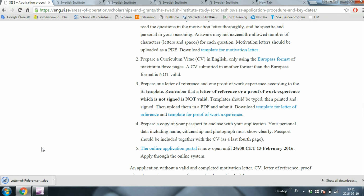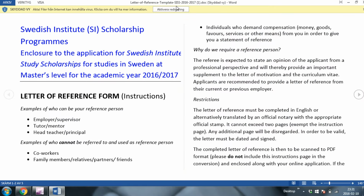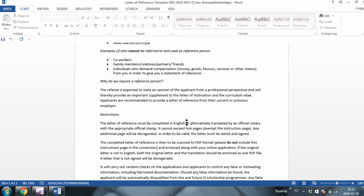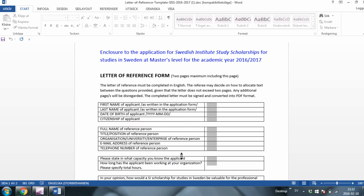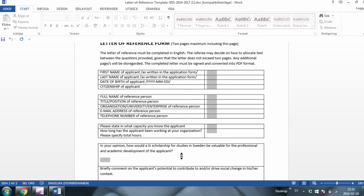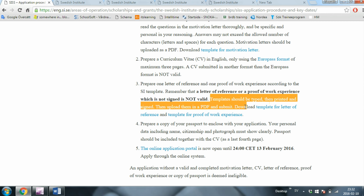Applicants need to upload a letter. I have downloaded it right now. So let's see what it is about. Yeah, it's here. Letter of reference. Okay. As we can see, this is the instruction, so please don't print it and don't scan it. As we already know, you need to type them, print and sign them, and then scan them. Am I correct? Let me see again. See, the template should be typed, then printed and signed, then uploaded in PDF and submitted.